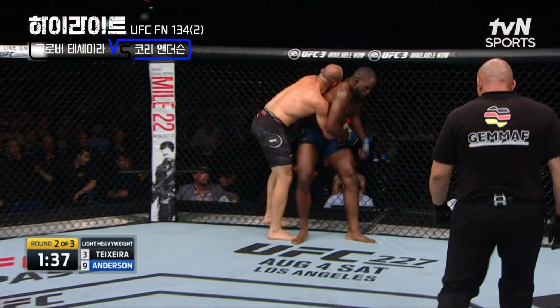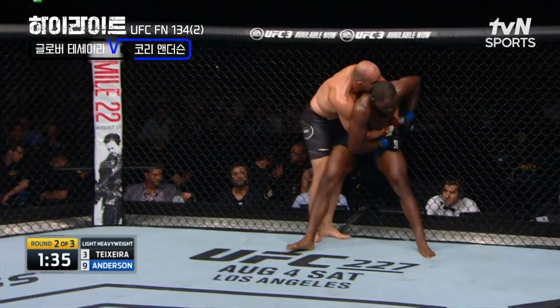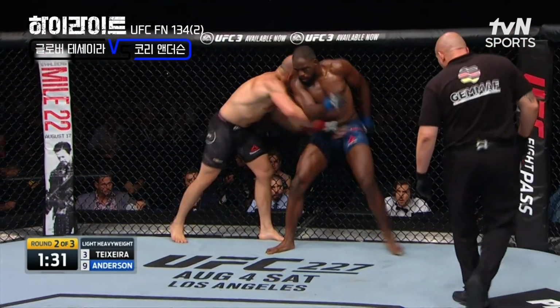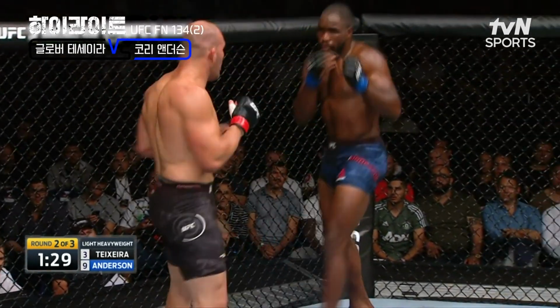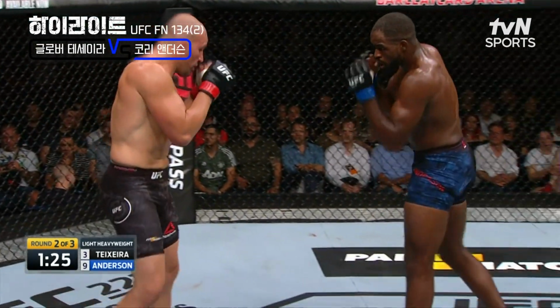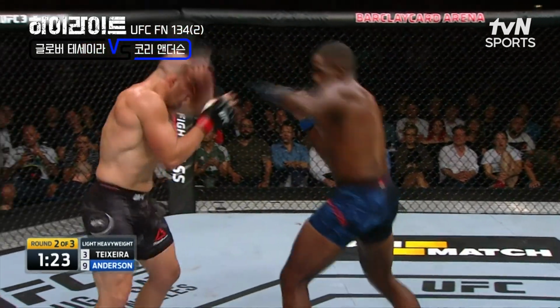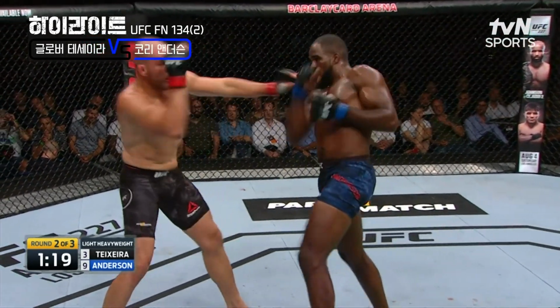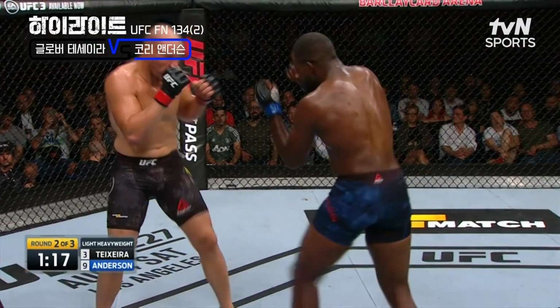Glover Teixeira drives forward into a body lock. Corey Anderson up against the fence, looking to strip this grip. Teixeira seeking out that opportunity when it was presented. But Anderson gets back to separation. Again, looking at that uppercut. Nice work with the uppercut again.